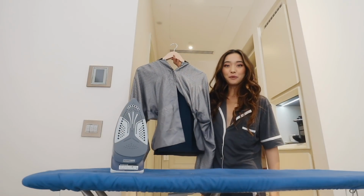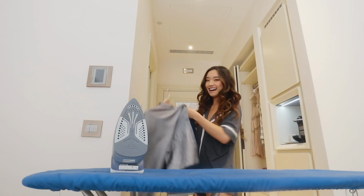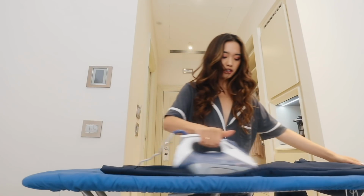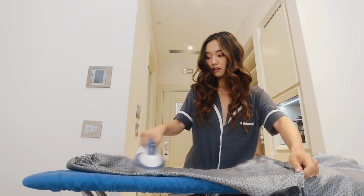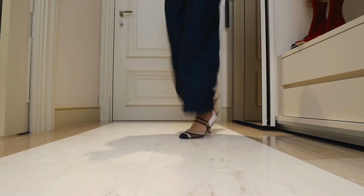This is the outfit that I'll be wearing today in 94-degree heat. I'll see how much my face preserves. Just gonna run it through. Alright guys, I've got my outfit on. I am about to head out to the lobby and now we are going to do a little tour of Rome.